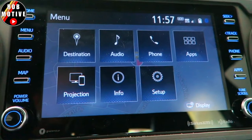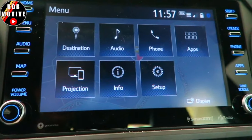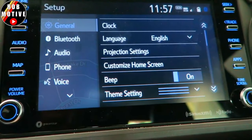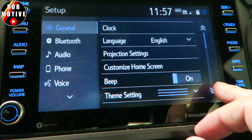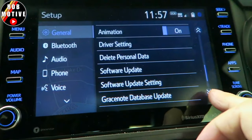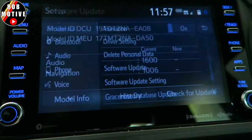All right, first thing you want to do is be on the main menu screen, which is where we're at. You guys can see there. Then you want to go to setup. And now you want to scroll down until you get to software update. So go ahead and hit that.